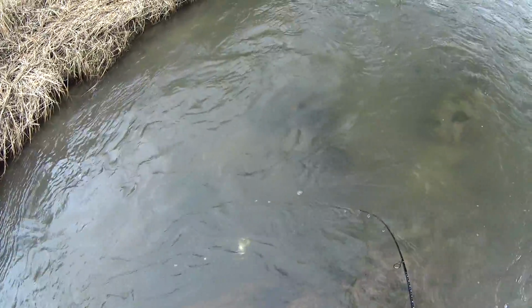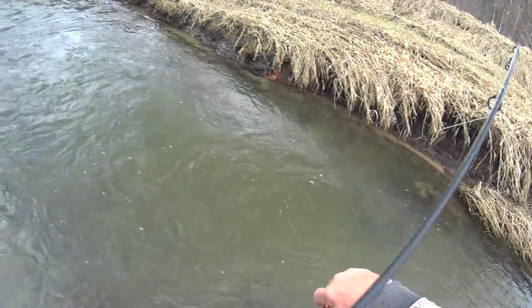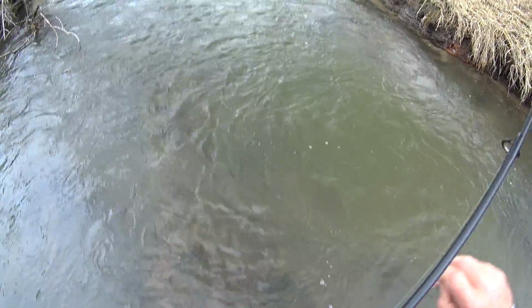Yep, and there's a fish on the first cast. Get my hand on it. What do we got here? Oh, a little brown. Man, he's pretty beat up. He looks like a stalker.